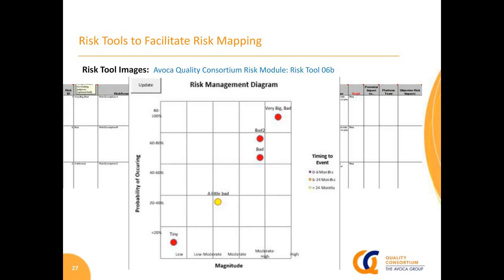But it's to identify the magnitude and the probability, because these are effective, simple communication tools to help defend or present to decision makers why you want them to address certain risks. So by doing this risk grid, if it automatically populates a risk grid such as this, it shows which of those risks are toward the upper right portion. Those are inevitably going to be risks that you should very much proactively mitigate.